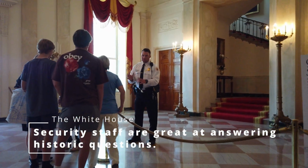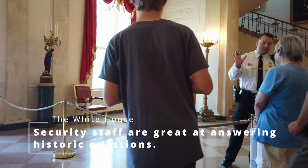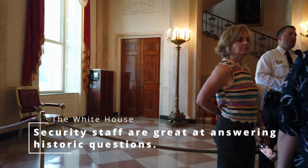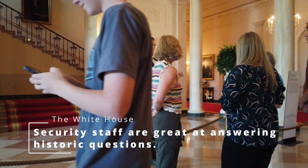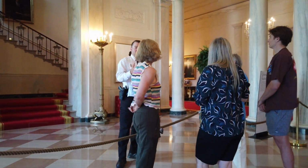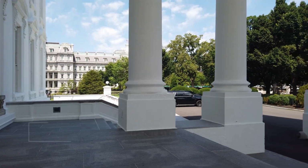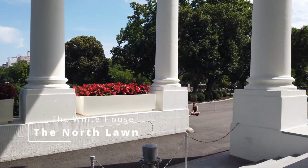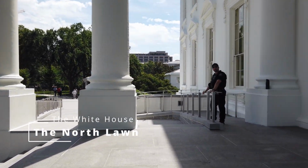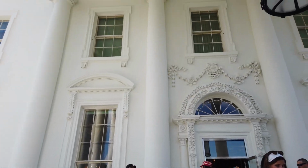As you're walking throughout the White House, there are guards everywhere. And they're not just guarding the furniture and the rooms. They are also filled with information about the history of the White House, because thousands of people come through there every day, so they get asked repeatedly the same question. So if you have a question about something you're looking at, if you ask them, don't be surprised that they'll give you the full rundown on the history not only of the room but also the items within the room and the White House itself.